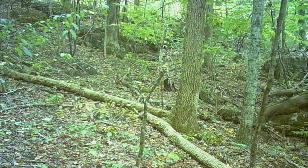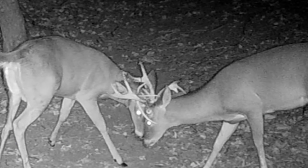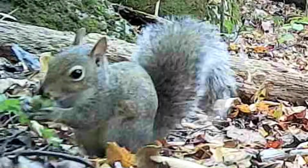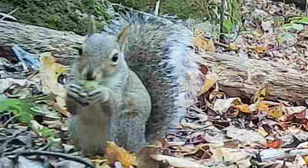Well, the bucks, they're coming along really nice. Some nice racks out there. And they're starting to fight amongst themselves, who's the dominant. And the little animals, they love these little acorns while they're here, having a good time.